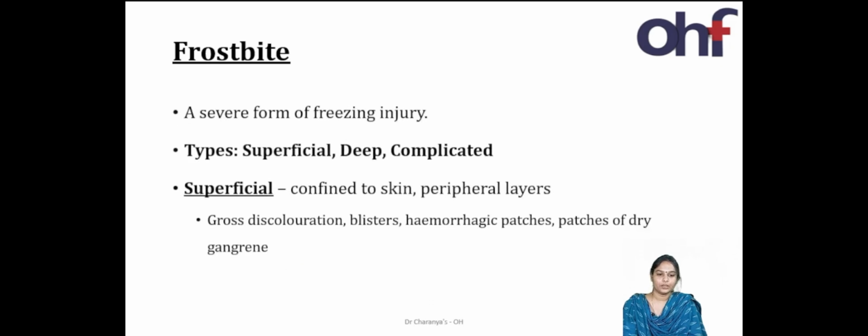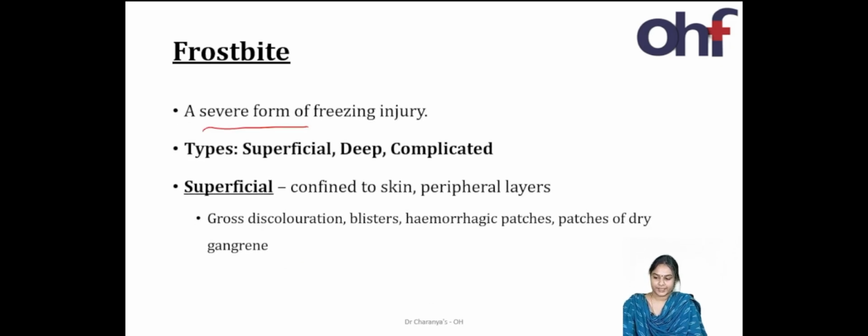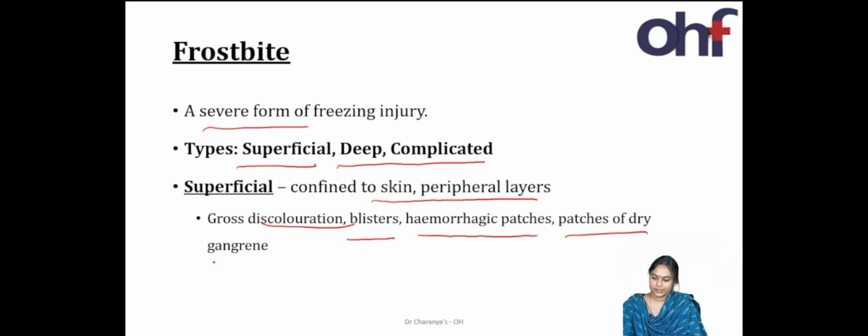The next one is frostbite. It is a severe form of freezing injury. It can be further categorized into 3 different types: superficial, deep, and complicated. Superficial frostbite is confined to the skin and the peripheral layers. There will be gross discoloration of the tissues, blister formation, and appearance of hemorrhagic patches, patches of dry gangrene. It appears black in color.